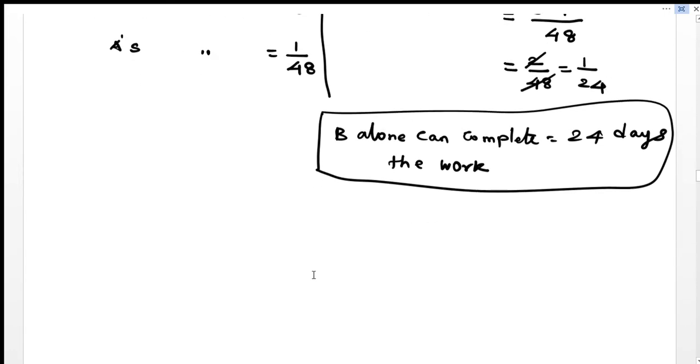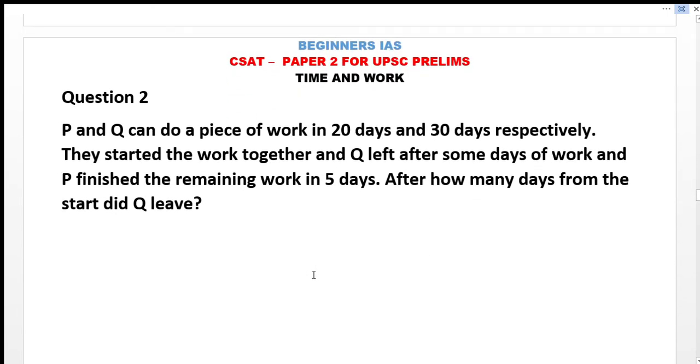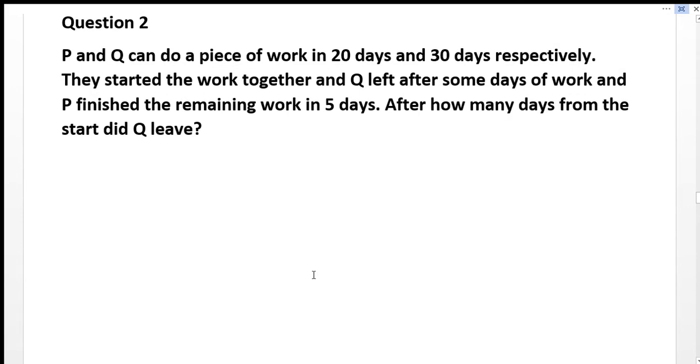Let us move on with question number 2. P and Q can do a piece of work in 20 days and 30 days respectively. They started the work together and Q left after some days of work. P finished the remaining work in 5 days. After how many days from the start did Q leave? That is very important. So the concept is very important here. Understanding the question is very important to solve any type of question.